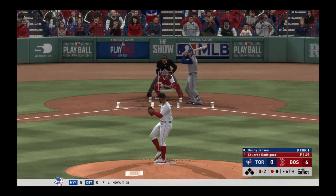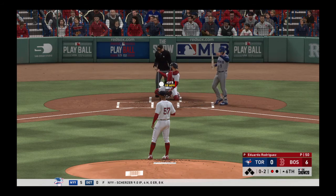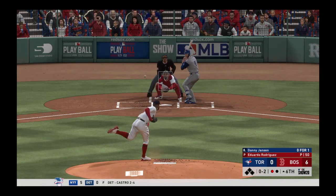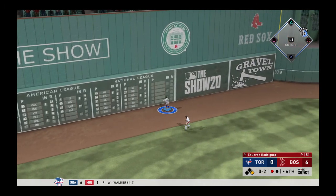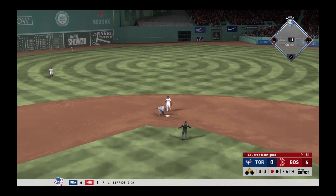Upper part of the zone there, but taken for a strike. Good job to spoil that one away, and he stays alive. A swing and a drive sent out toward the gap. Ranging back is Bradley, and it bangs off the monster. Throwing to second, but he'll be in there with a double.